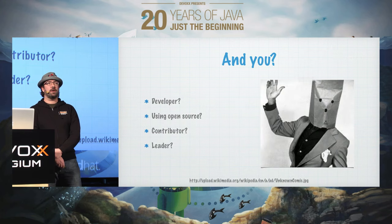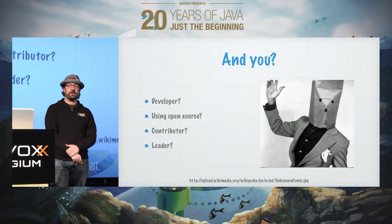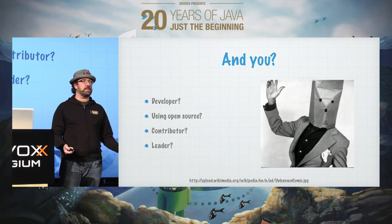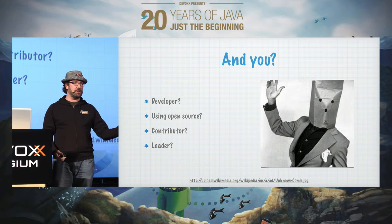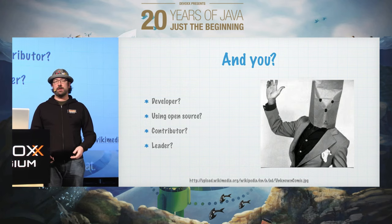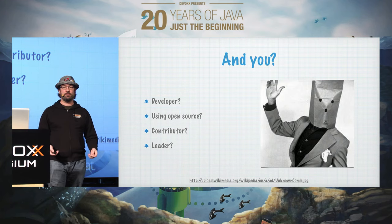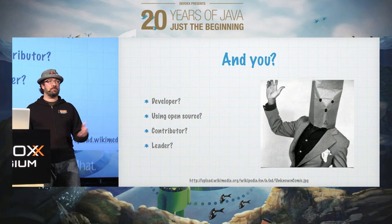So who are you? There's obviously developers here. It's a Java conference. You probably do some stuff with Java. You're in the Java world, so you're obviously all using open source in some capacity, even if you're just using OpenJDK itself. But probably a large portion of the stack you use and a lot of the libraries you use are also open source. Maybe some of your contributors.